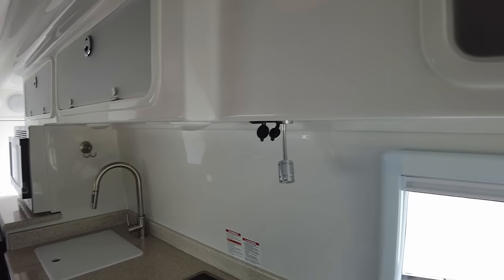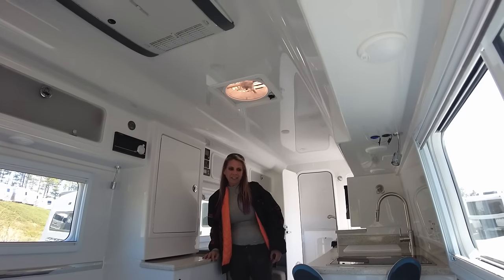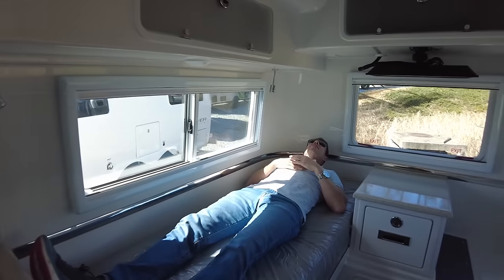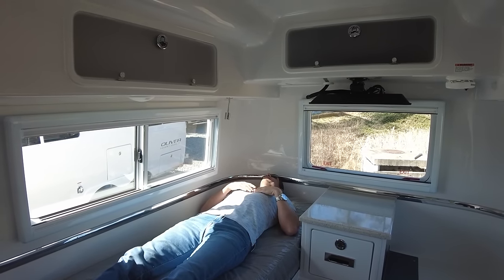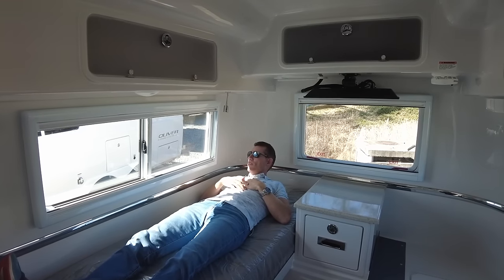But once again, for one person. Let's see here. That's too short for you. Oh yeah, no, this is okay. This one makes it. This is doable. I'm 6'3". Yeah, you can do it because you've got shoes on, so you lose an inch there. Yeah, I could do that.